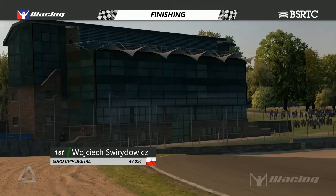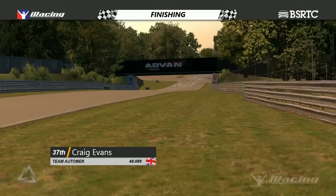Let's see who else we can get into the box. So we wanted to go for Craig Evans, and he joins us now, Andrew. Yes, he does indeed. Craig, how did you find that out there, mate? It was quite difficult tonight, to be fair. It's probably the worst night of racing I've had since I joined the league, so quite tough this evening.